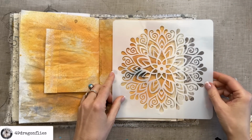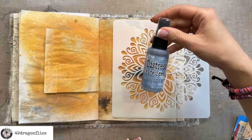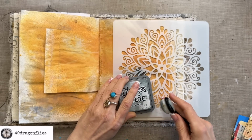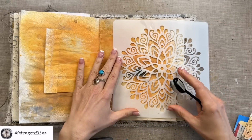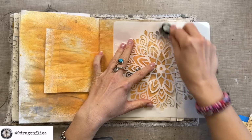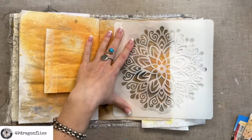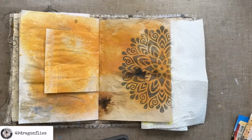So I have this beautiful mandala stencil, which I bought at Action locally. And since I don't have Stormy Sky as a distress oxide ink pad, I'm going to use Ice Spruce, which I think is fairly close. It's a little more gray. Obviously, I could also spray through the stencil using the same color, but I'm trying to avoid too much of a mess. Just want to put something underneath the page. There. I think that looks quite oriental. I'm very happy with that.